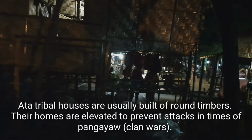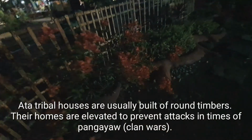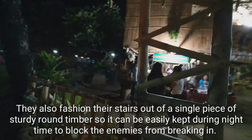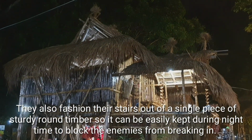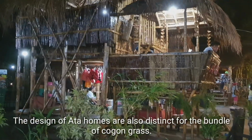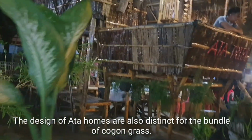And Ata tribal houses are usually built of round timbers. Their homes are elevated to prevent attack in the times of pangayaw. They also fashion their stairs out of single piece of sturdy round timber, so it can be easily kept during night time to block the enemies from breaking in. The design of the homes are also distinct for the bundle of kogon grass.